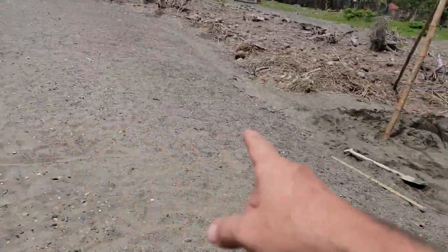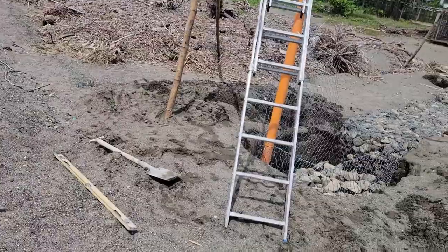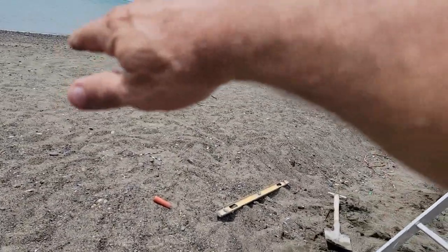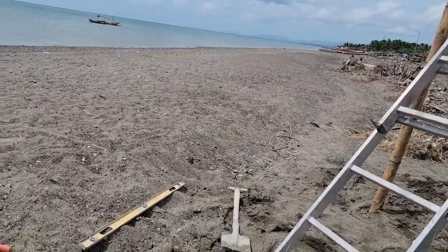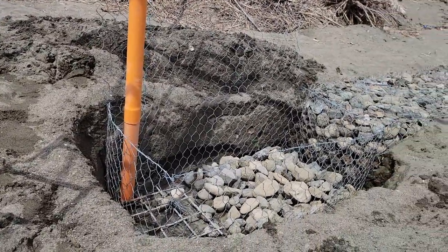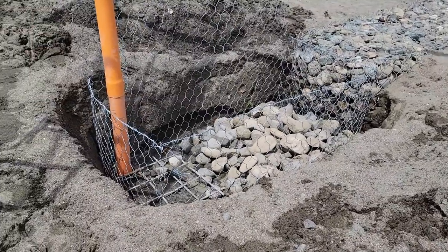And so from there to here, it's maybe 20 feet from the high tide line now. And there's a little berm right there, a little sandbar that the big tides and the waves push up and make grow and grow, and it drops behind it here. So right here is probably where I'm going to end the gabion cages on this side.